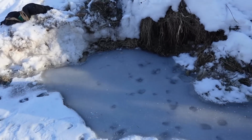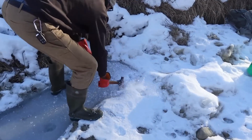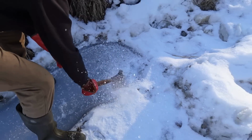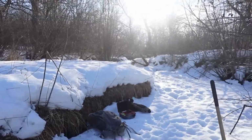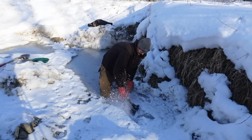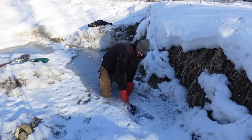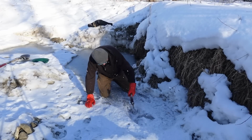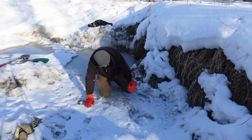We got to chip through some ice and move some blocks of ice. As you can see, it's good and thick. God darn it. One of these days we'll catch a break. Well, I gotta tell you, it's hard going, but we did find water. Let me show you.